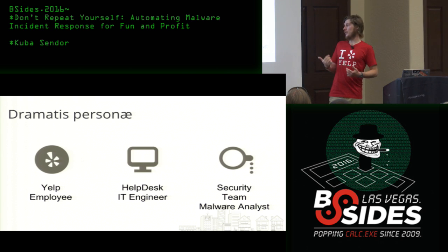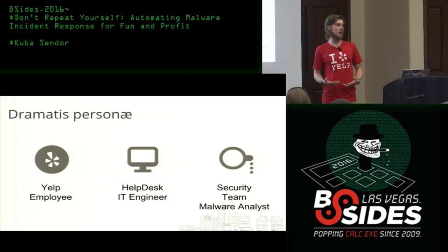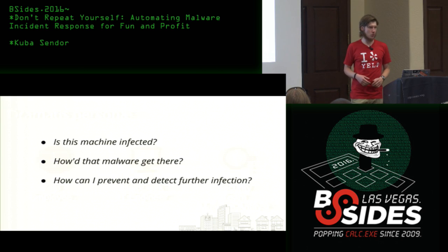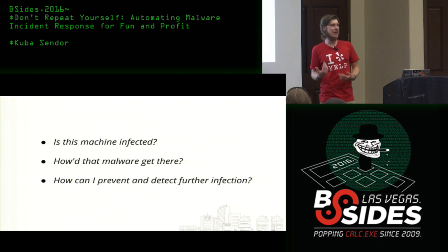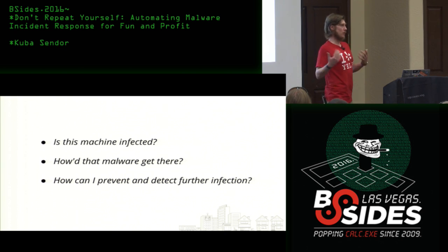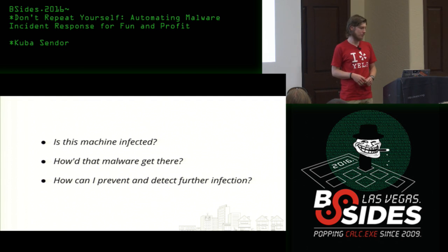And we also have a security team that consists of malware analysts, the people who are in charge of analyzing the alerts about malware infections on someone's machines. The job of a malware analyst is typically to answer three questions: how the malware got there in the first place, is the machine even infected or not, and how we can prevent and detect further infections to stop spreading malware all over our company infrastructure.